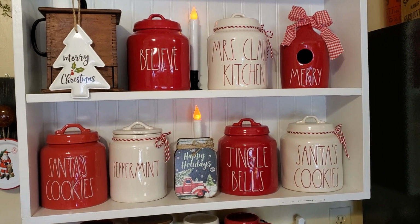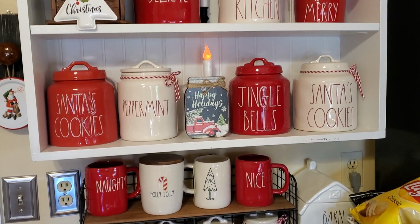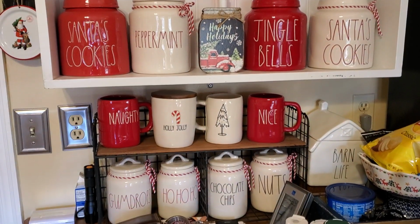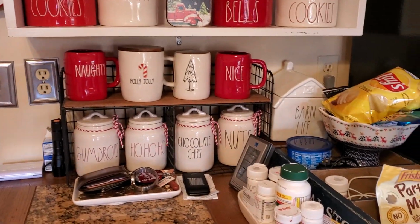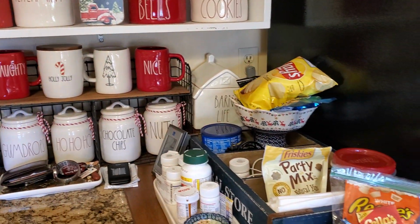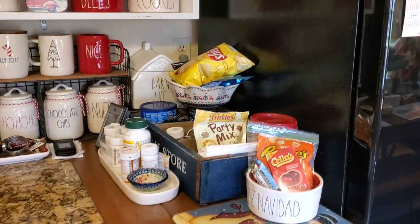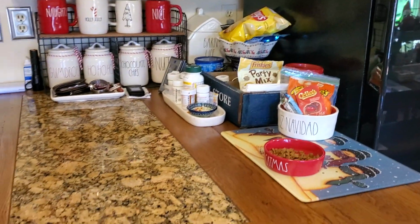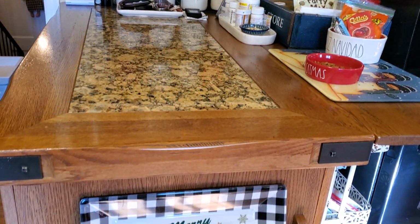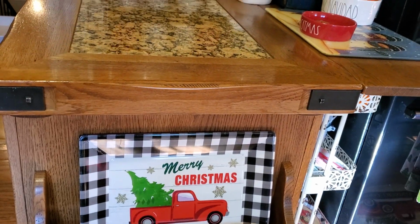All of these canisters are from last year. John's pocket junk. His medicine. I didn't move any of the stuff that we use every day. This is just real life here. And the cat bowl. And on the end of the counter, that's that tray that I got from Dollar General.